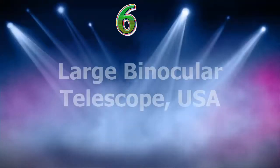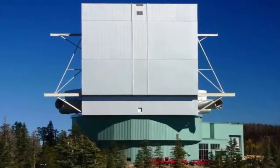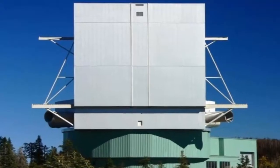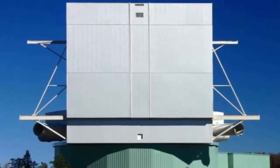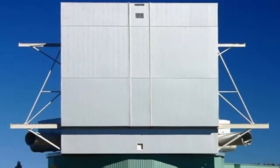Number 6. Large Binocular Telescope, USA. The Large Binocular Telescope, LBT, is an optical telescope for astronomy located on 3,300 meter Mount Graham, in the Pinaleno Mountains of southeastern Arizona, United States, and it's a part of the Mount Graham International Observatory.